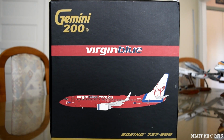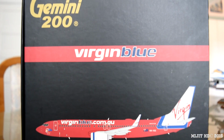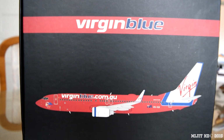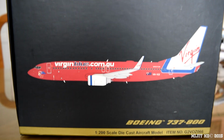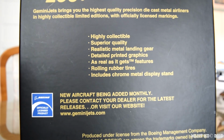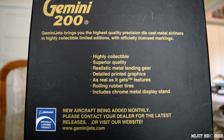So let's take a look around this model, around the box. We've got Gemini 200, Virgin Blue, a picture of the aircraft, 1 to 200 scale and all that kind of stuff. If you want, you can pause and read that, but it's just the general stuff.